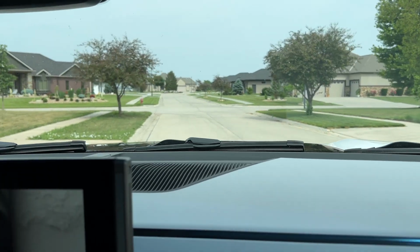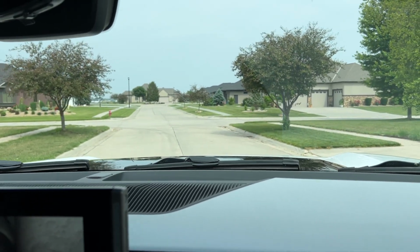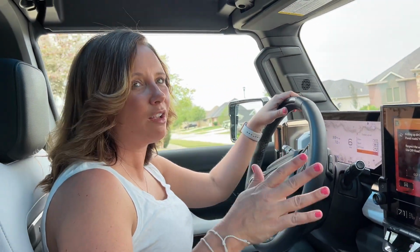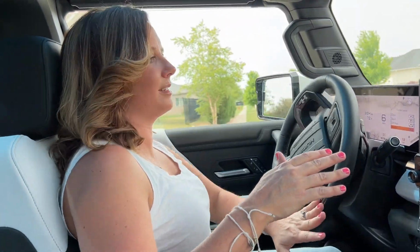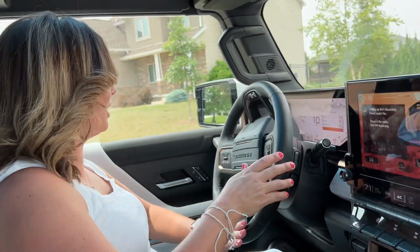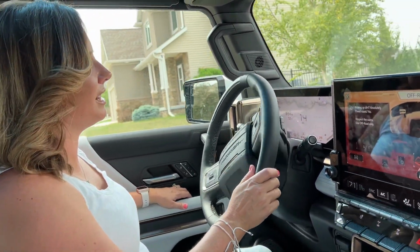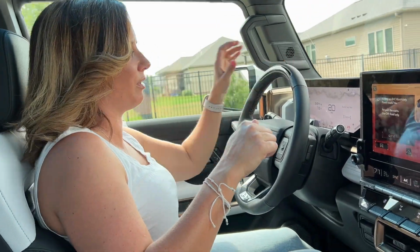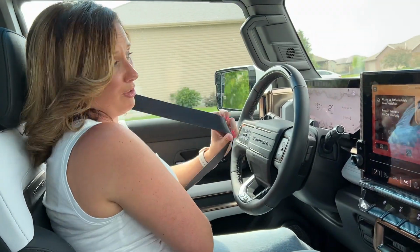It also has extract mode for off-roading. There's all kinds of craziness. There's propulsion sounds, all kinds of ways that you can customize this vehicle. And it also has the four-wheel steering. So actually the turning radius is way better than you think it's gonna be.